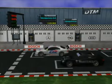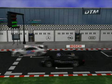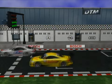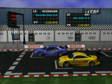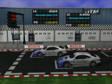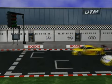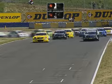Next to him, Laurent Aiello. Then comes Bernd Schneider and Uwe Alsen in Mercedes. In the next row, more Mercedes with Dumbreck, and next to him, another Audi with Ekstrom. And the cars continue. As you can see, we have Mercedes and Audis. The real problem is what happened to the Opels. Here's Albers. And it's a case now, there is your first Opel. Manuel Reuter starting well back in the pack. They've had their problems. They can't get them sorted out.